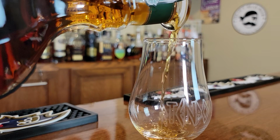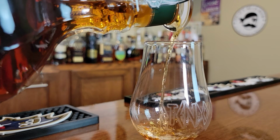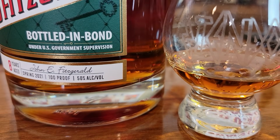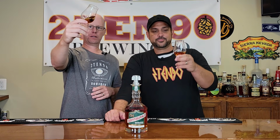You know you love the Heaven Hill high wheat stuff. So this is kind of your classic, I believe 75% corn, 20% wheat, and the rest is malted barley. So this is right up your alley, man. Nice copper color to it.